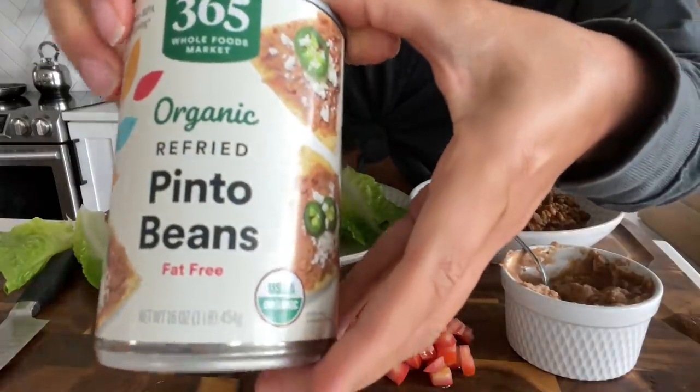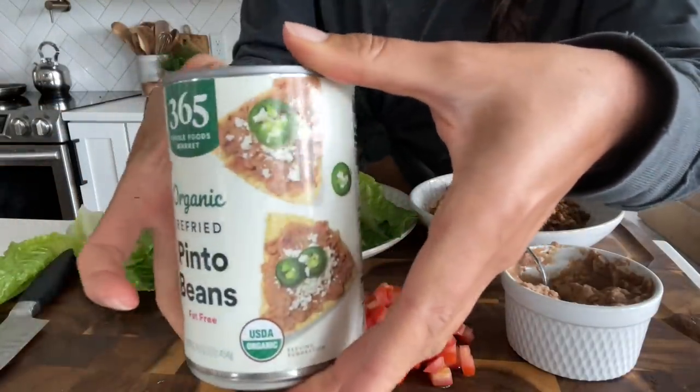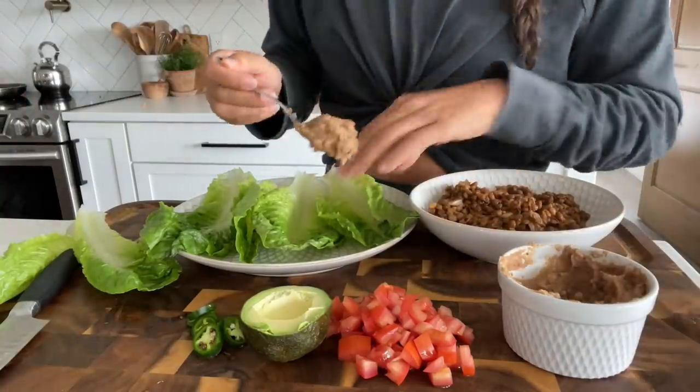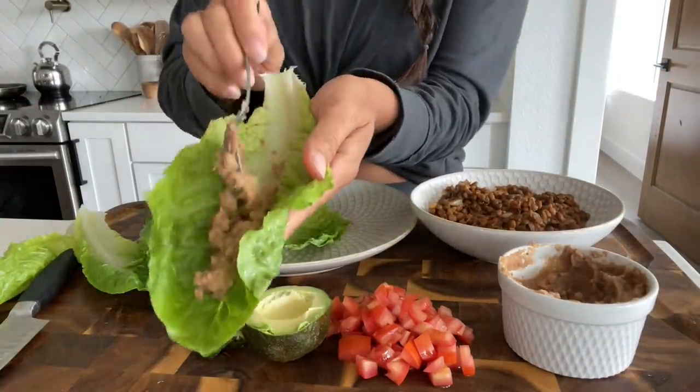So then all I'm gonna do is take some of these refried pinto beans, and they are fat-free. I just found these at Whole Foods. They have them in the regular grocery store as well. So I've heated those up, and I'm just gonna put a layer of those into my lettuce boats.